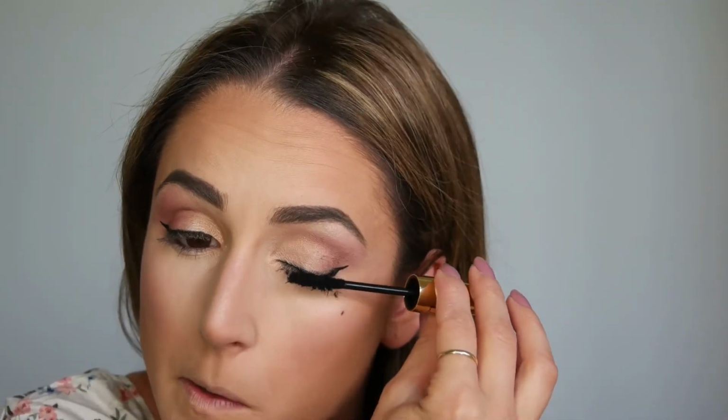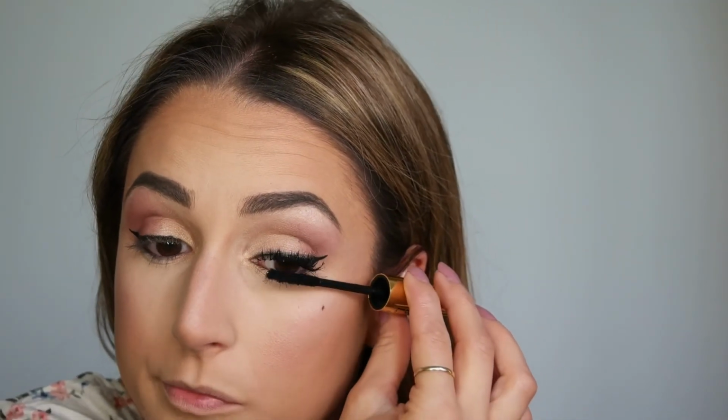For a wedding, you could wear falsies, but falsies are really hit or miss for me, and I hate the way that they feel on my lashes. So if I can get similar results with fibers, I'm gonna do that. All right, and back in with the black.